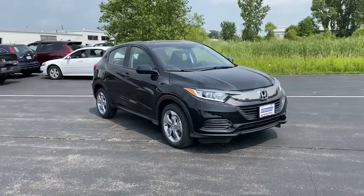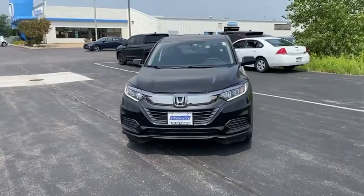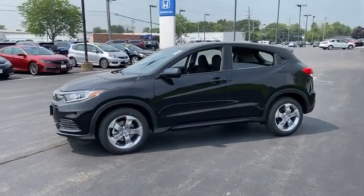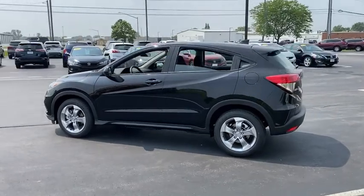Take a ride in 2022 Honda HR-V. The HR-V has a good-looking exterior with a clean design. It comes with a well-tuned suspension and a handsome and flexible interior with tons of options to choose from. Here are some of this vehicle's great options.